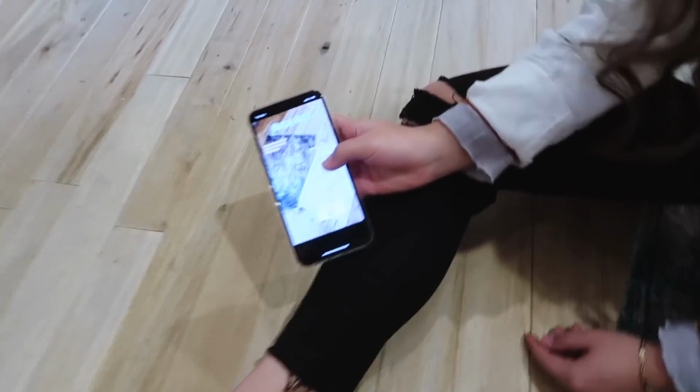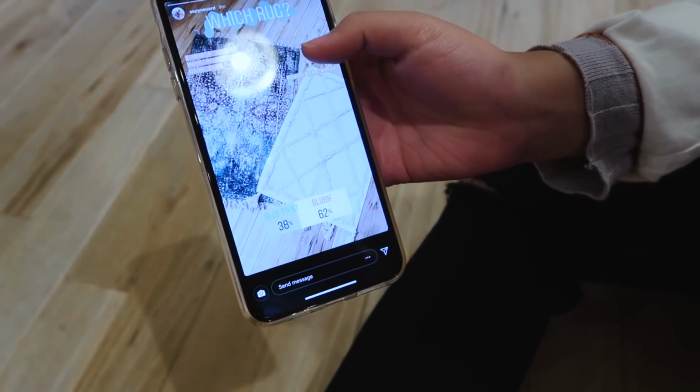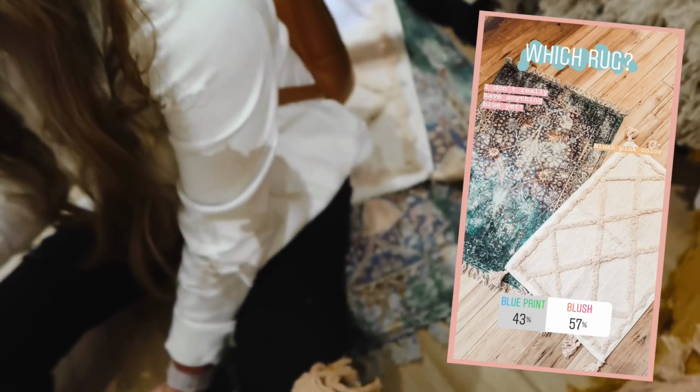Guys, Lauren showed me the poll before I was ready. How many minutes ago does it say it was? Nine. Nine? Dang it. 62% said blush. We both really wanted the blue.